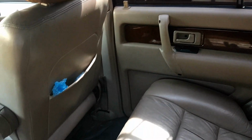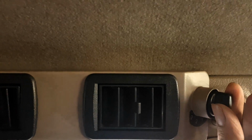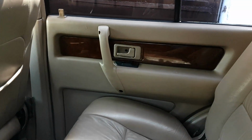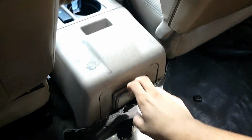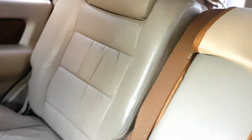Okay, so here I am sitting on the second row seat now. I do have plenty of legroom here, as well as plenty of headroom. The second row passengers have their own aircon vents with aircon controls. The vents are only on this side though. There are no vents on the other side. But the fan is strong enough that it can reach the passenger sitting at the farthest end of the seat. You have some storage space here, as well as here. Ashtray. You have a center armrest here with cup holders, but I can't access it right now because of this seat cover.